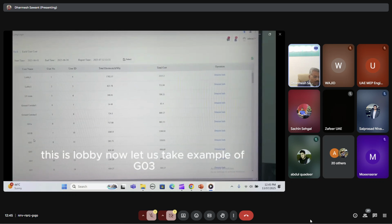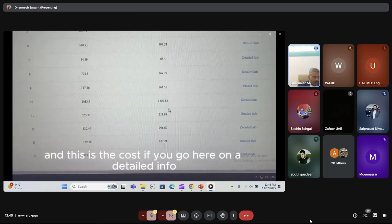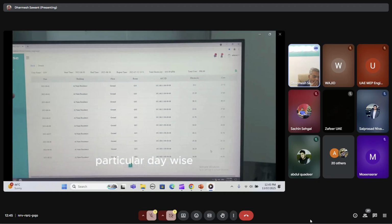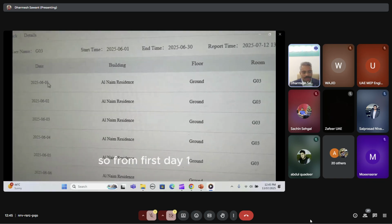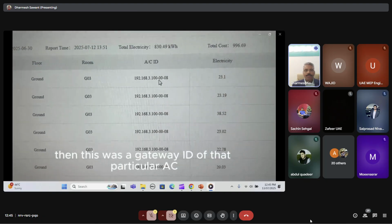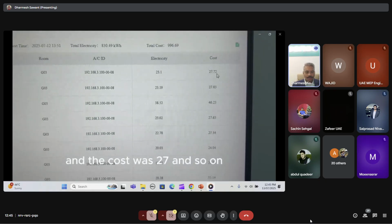Now let us take the example of G03, which is on the ground floor, third flat. They have consumed this electrical consumption, and this is the cost. If you go here to detailed info, you will see that particular day-wise user consumption has been mentioned. So from first day, 1st June, 2nd June, 3rd June, what was there? This is building name, ground floor, room. Then this was the gateway ID of that particular AC, and this is the electrical consumption. On the first day, he has consumed 23 kilowatt, and the cost was 27, and so on.